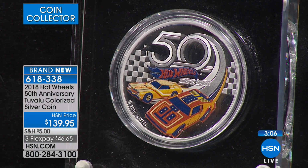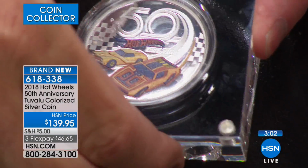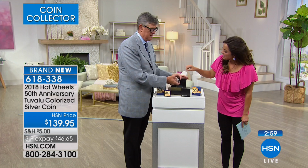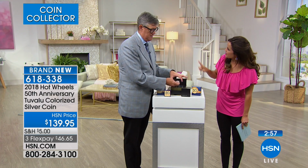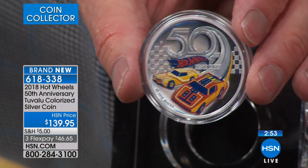I love, Mike, with the color. There's so much attention to detail, like you would see on the little replica cars. The color is so saturated. I love how the 0 is like the track, that famous track that you get with the Hot Wheels as well. You even have the racing flag in the background. It's just a beautiful coin.